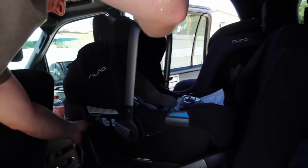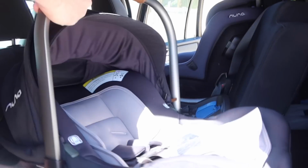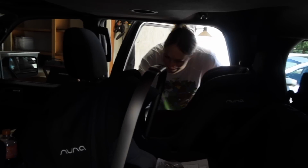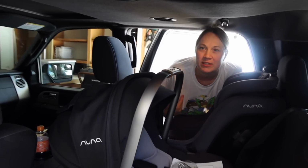It depends on the brand. I know the Maxi Cozy ones wanted it up. Oh, this is gonna be so easy. It's perfect right here. All right, what do you think? I think it'll be a lot easier when I'm not pregnant. Well, we won't be able to get her out on this side.